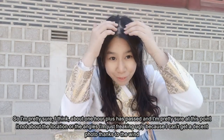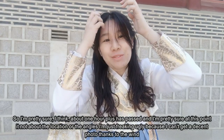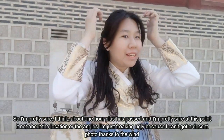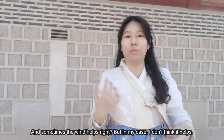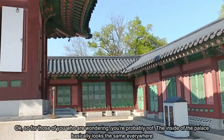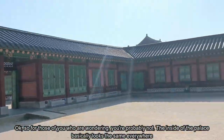Time has passed, and I'm pretty sure at this point it's not about the location or the angles. I'm just freaking ugly because I cannot get a decent photo thanks to the wind, and sometimes wind helps, right? But in my case, I don't think it helps. Okay, so for those of you who are wondering, probably not, inside basically it all looks the same.